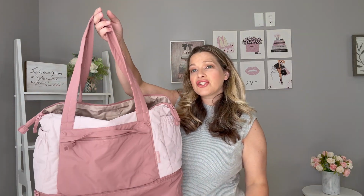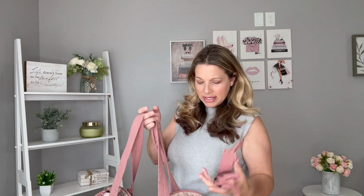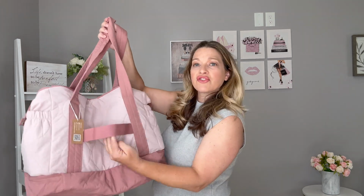So it has the tote straps. It does have a crossbody strap that goes in there, which has some really nice padding for the shoulders. Now these swivels are plastic on this. And then you can see you have your D-rings right here for you to attach the crossbody strap if you want. Then you have the tote straps. Then it also has a trolley strap at the back to put over your suitcase.